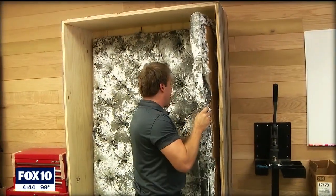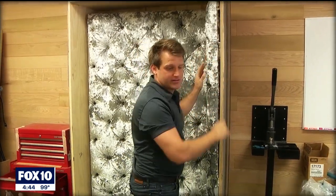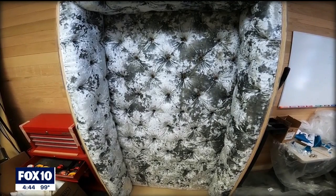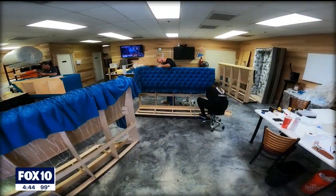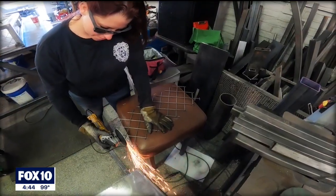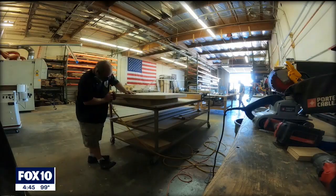So this is going to be for a nightclub in Scottsdale. And these are going to be a light box, essentially. It's going to go above the actual booth, and then it's going to have LEDs that shine up into it. So it actually creates essentially a diamond-tufted light box. Once they find that cool idea, they get right to work at their shop in Phoenix.